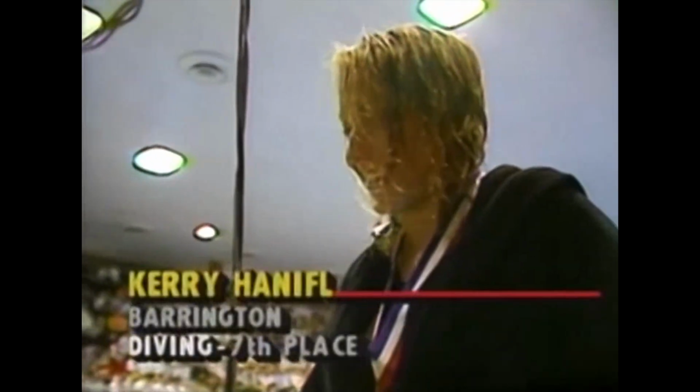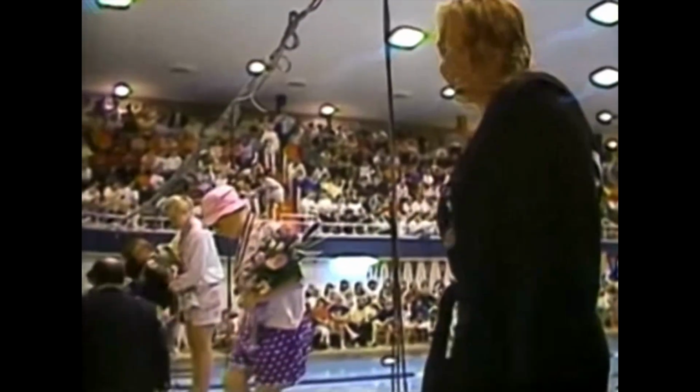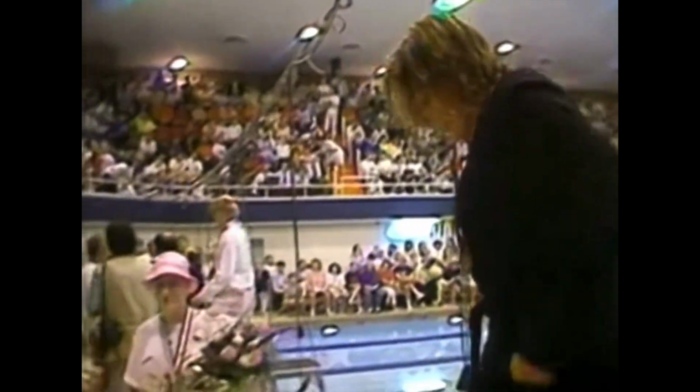3-5. Carrie Hannafel from Barrington, who started in 4th place, slipped some to 7th, still 11 spots better than she did a year ago when she came in 18th. She's gradually moved up in the ranks each year. She's done a little bit better each time.